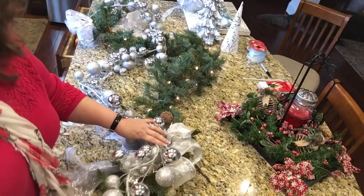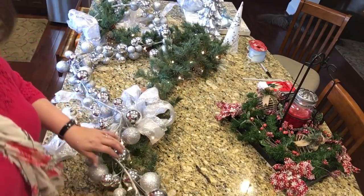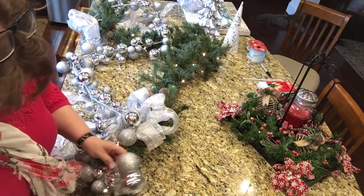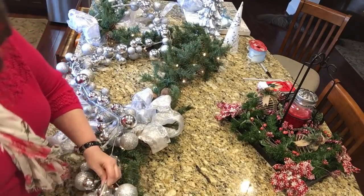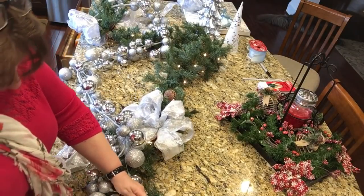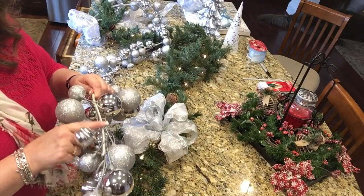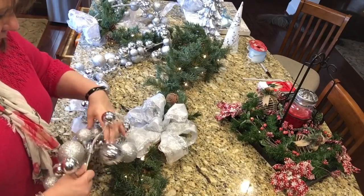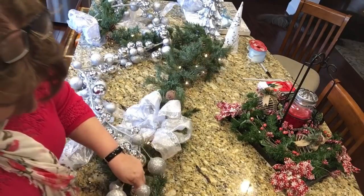But I'm just going to start just like I did with the Sarah garland. When did I show you? I guess I showed you on a wreath, didn't I? So you haven't seen me do a garland yet. I'm going to just tuck. This has a stem, so I tuck the stem, kind of get the ornaments out of the way. There's really not even a front or a back on this thing. It's just kind of lay it on there.